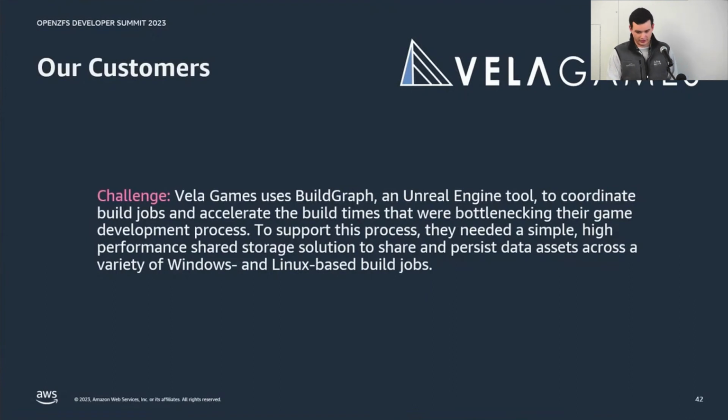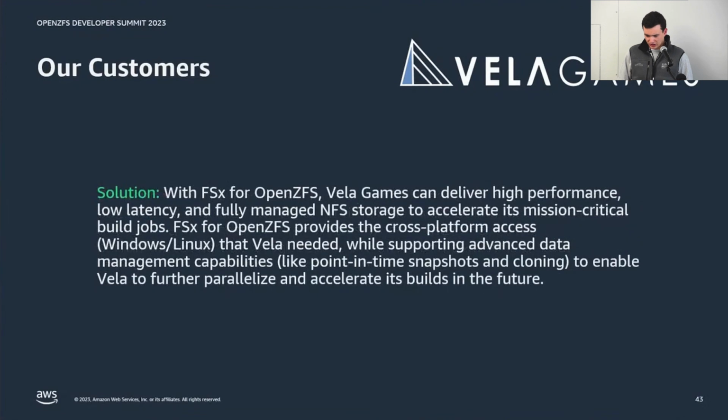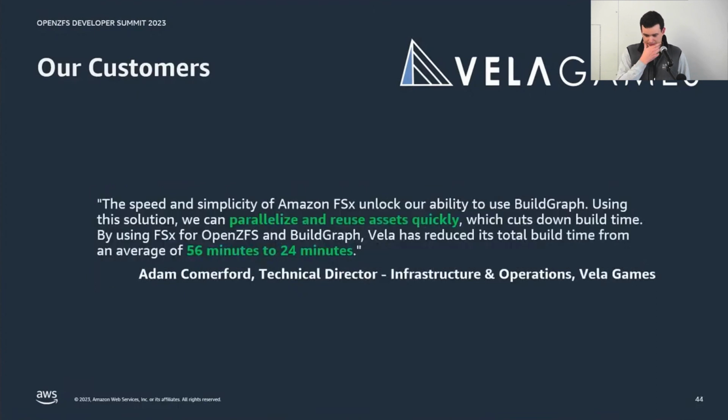So they moved to FSx for OpenZFS. And they were successful in delivering the performance and latency and cross-platform access that they wanted, being NFS, just giving that cross-platform access. And so they were able to have success there. And their technical director of infrastructure and operations talks about how they parallelize and reuse assets quickly, just with the snapshot clone pattern. And then they were able to cut down their build time by 60-ish%.